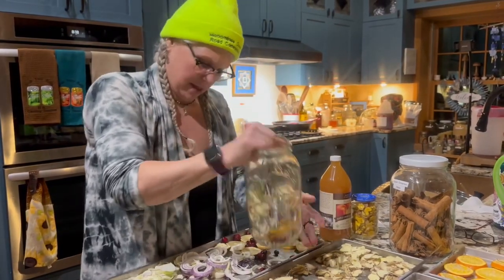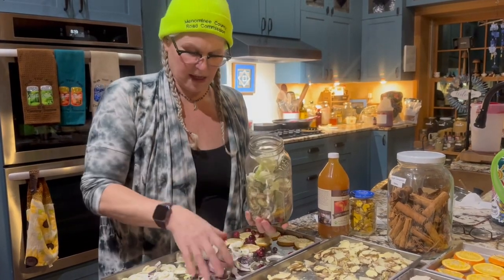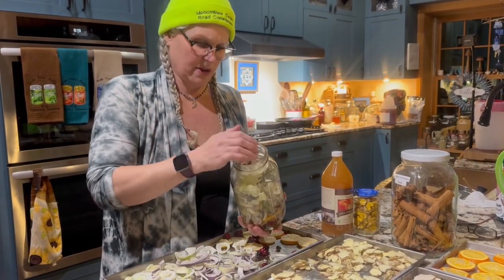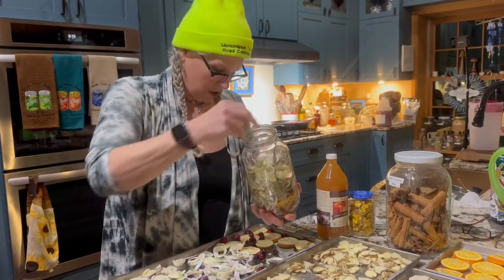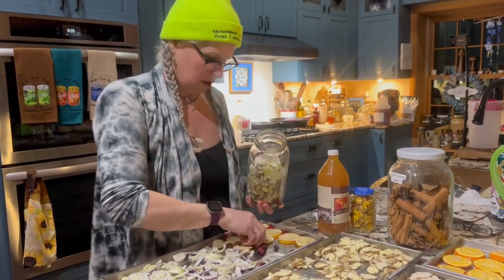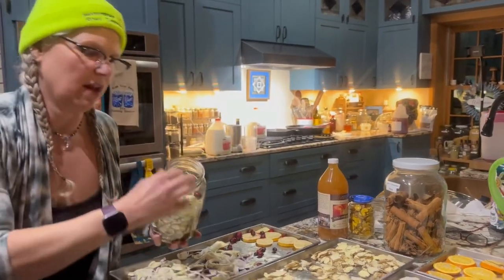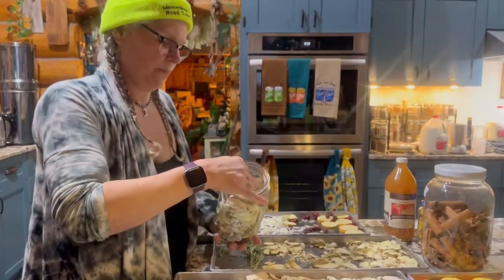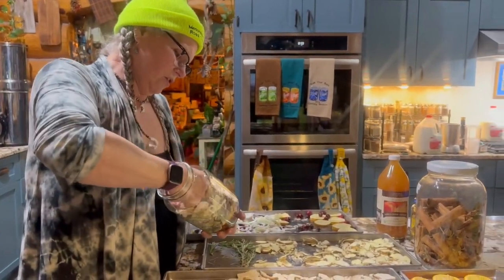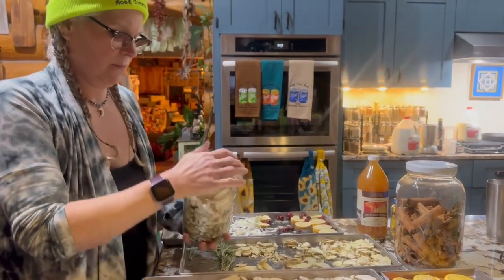So you want to add that in. Make sure I got both kinds of onions. And most of these, well, of course, not everything, but these right here I grew myself, so you know that nothing is added to them. Then you've got lots of horseradish going in. And just go ahead and get it in there.